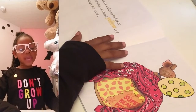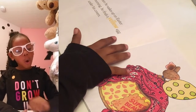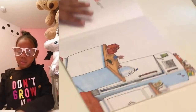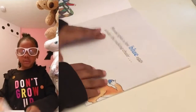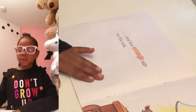When he wakes up on Easter morning, he finds a yellow egg under the covers. Who put these red eggs on the counter? Mouse spies a few blue eggs under the rocking chair and four orange eggs on the sofa.